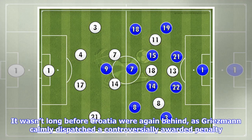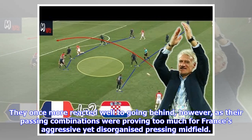It wasn't long before Croatia were again behind, as Griezmann calmly dispatched a controversially awarded penalty. They once more reacted well to going behind, however, as their passing combinations were proving too much for France's aggressive yet disorganized pressing midfield.